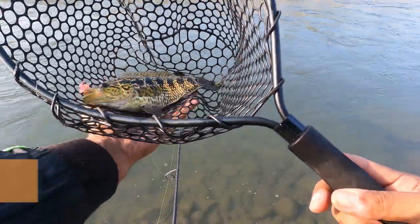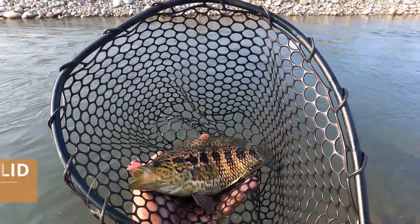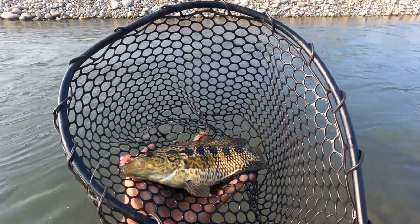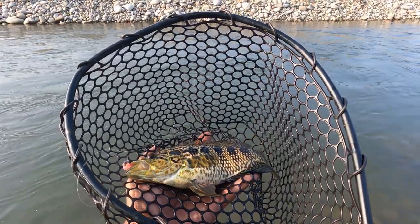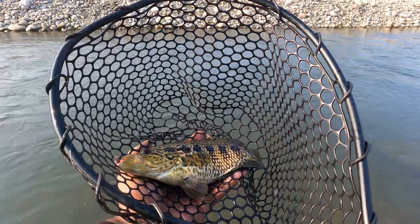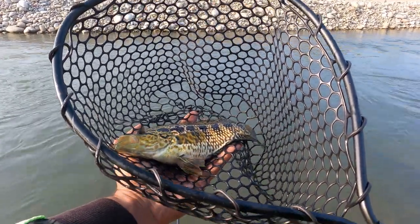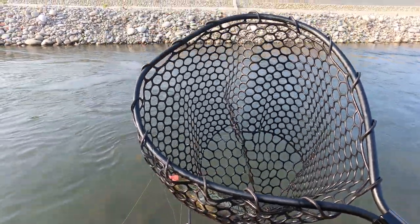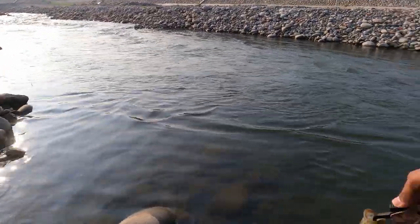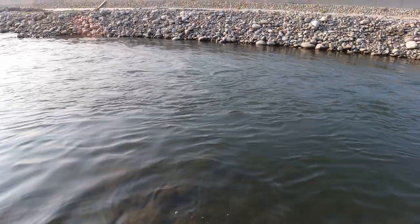Beautiful little jaguar cichlid. Small one, still a cool little fish. Look at the beautiful colors, gold, silver, black. It's like a shade of military green in there as well. Yeah, beautiful, gorgeous fish. All right, let's get him unhooked and get him back. Yeah, there's our jaguar cichlid. Just gonna let him go down here again. Bye bye, buddy. There he goes back.